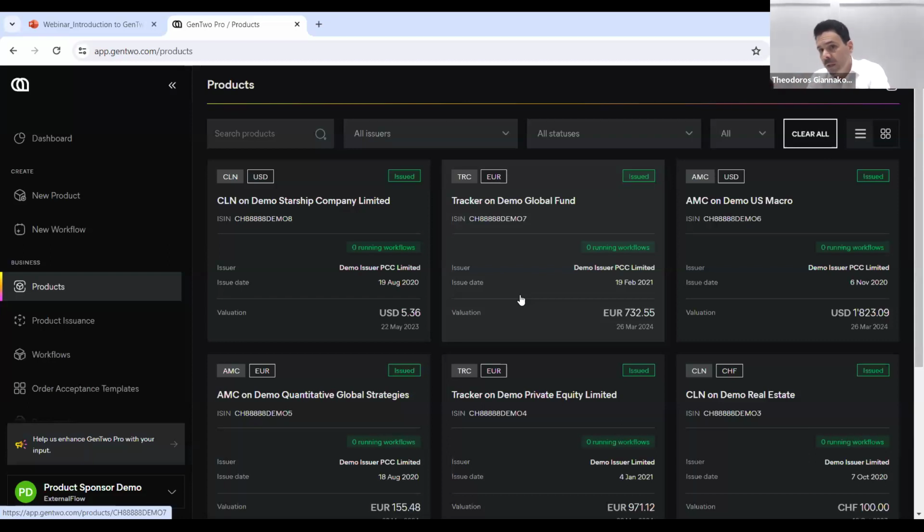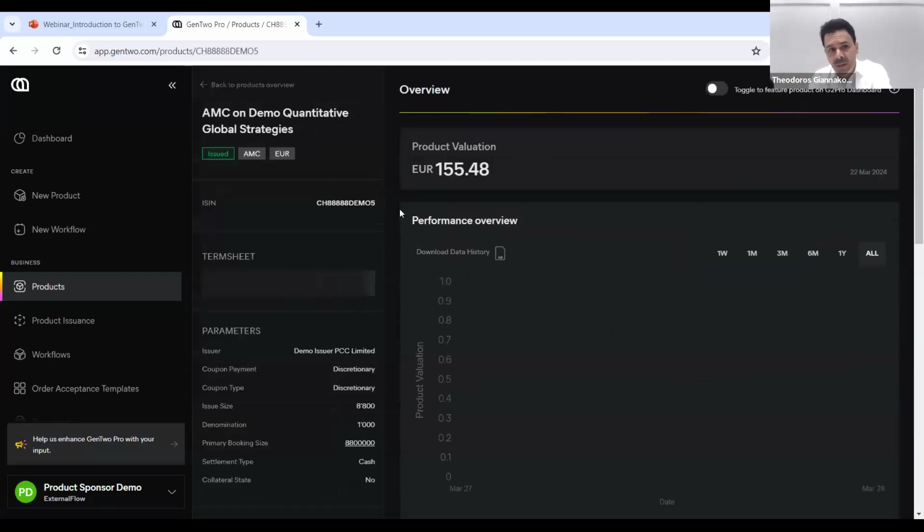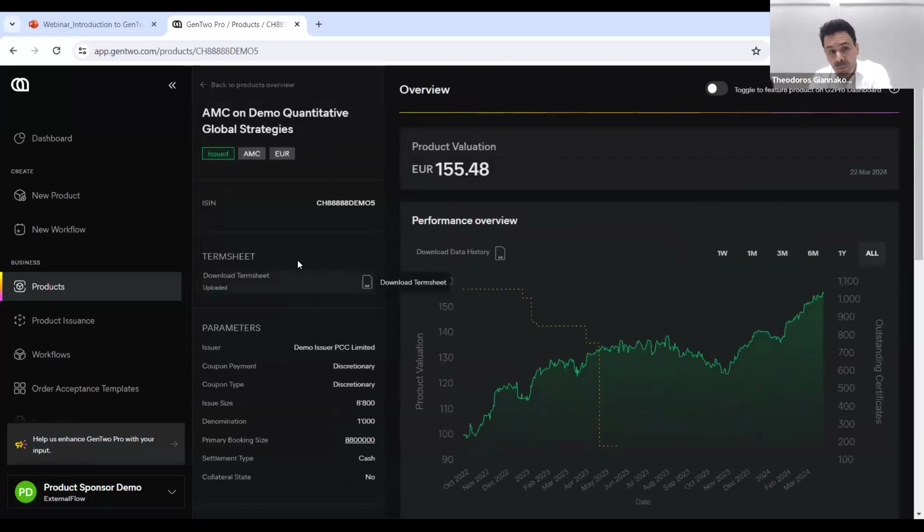And only when he or she confirms that they're fine with that would we obviously go ahead, before we have the final term sheet. And once this is the case, the term sheet will also be available in the specific section here on the left for its product, right?